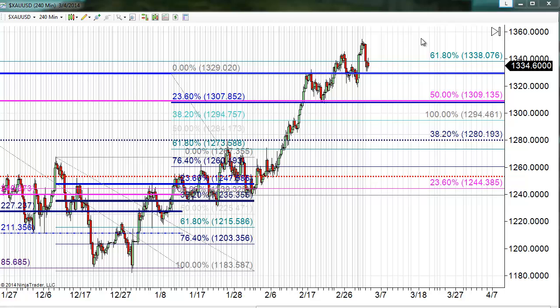Traders, I want to start today's show by looking at a 240-minute chart, standard candlestick format. I want to talk about our current trade, our exit strategy, as well as our stop. Now, we did raise our stop yesterday, and I want to explain why we put it where we put it and what we're looking to accomplish.